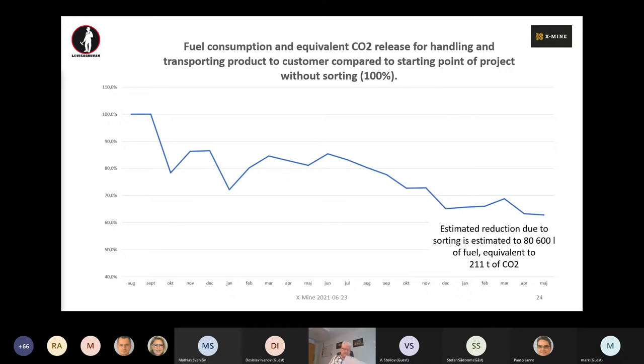And this chart shows the impact of not transporting the outsorted low-grade material. If we compare it to the start before we did any sorting, you can see that the amount of fuel has decreased by 35% compared to before sorting the product. So we are just using 65% of the fuel to transport the ore to Poland from the mine.